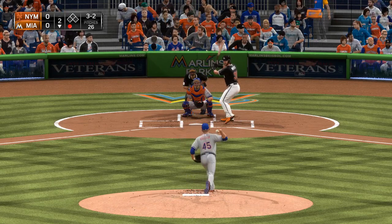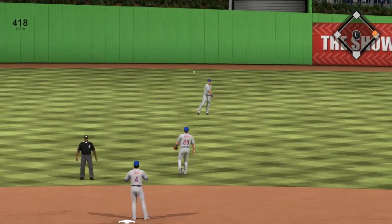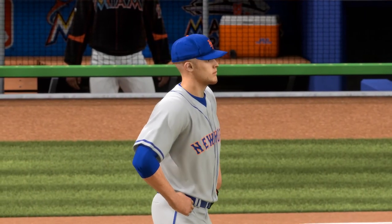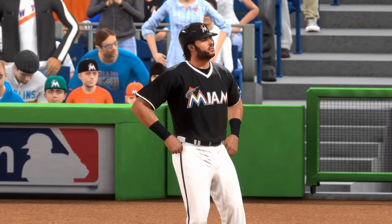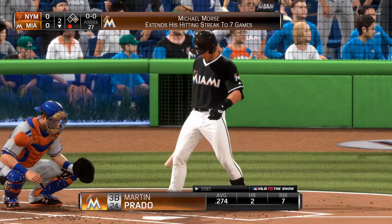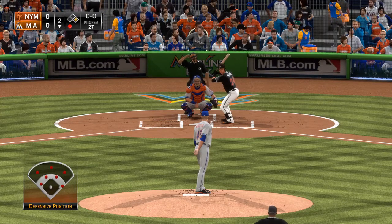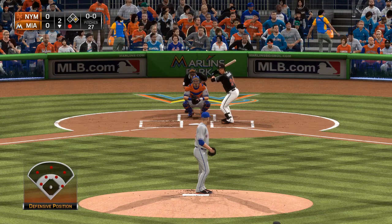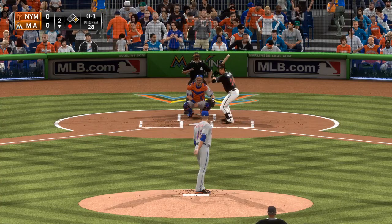3-2, here it comes. This is past the mound and into center field for a base hit. And he continues to hit the ball well, as that'll push his hitting streak up to 7 games now. Martin Prado will get his first shot here with the runner at first now and 1 away. Here's the first pitch to him. Runner's off for second. Fooled pretty badly there as he reaches to poke this one foul.